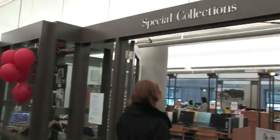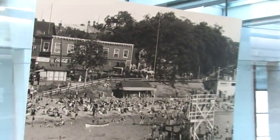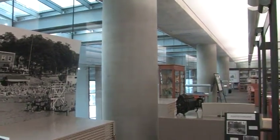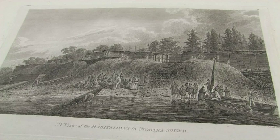What better place to begin our tour than to step back in time in our Special Collections division. This area holds books, journals, and photographs relating to the history of British Columbia, and other rare and important things.